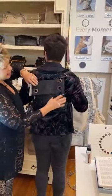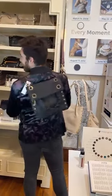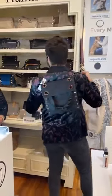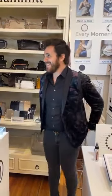So now it's a backpack. And it's so comfortable. That is very cool. It is a cool backpack. So you know when you're shopping and you've got stuff all over the place, it really is awesome. That's another cool feature of that bag.